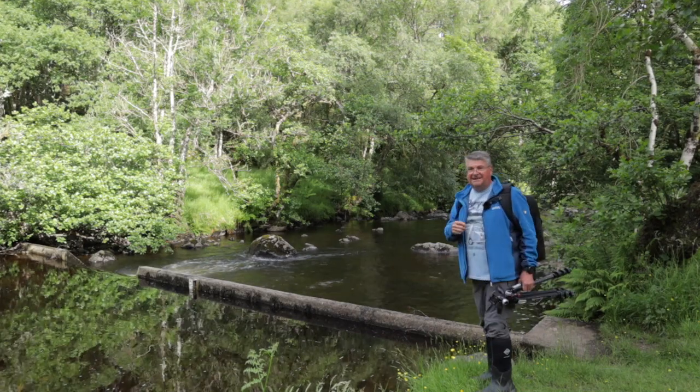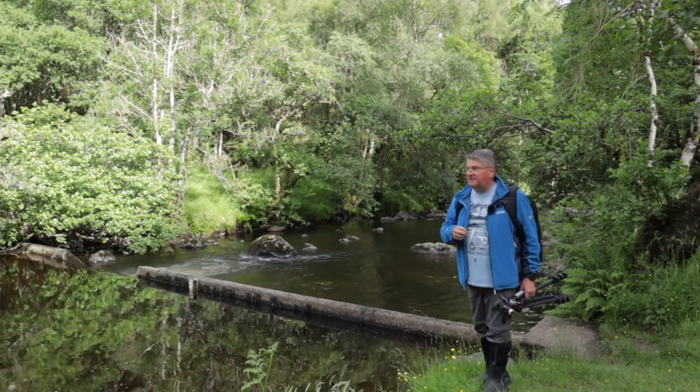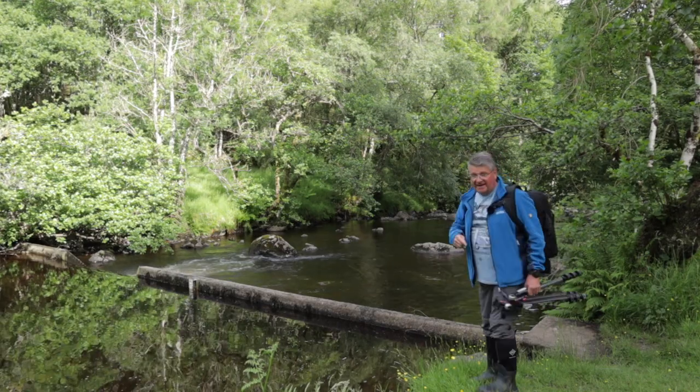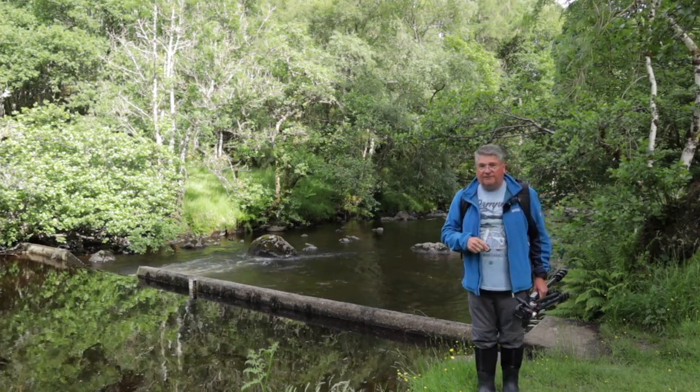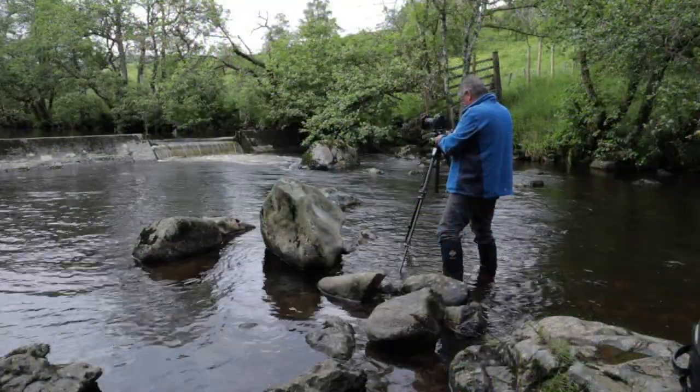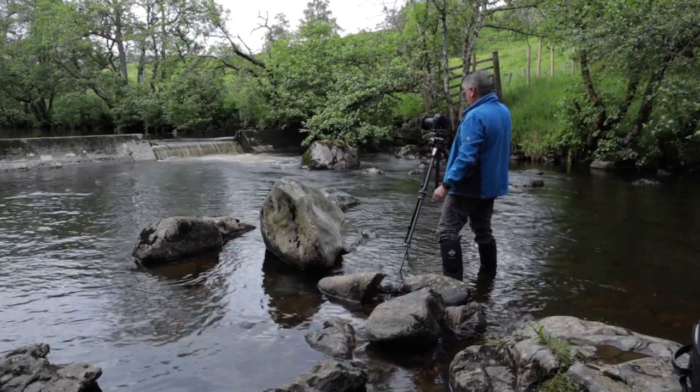Right, well, it's always good to be at a place that you've never been before, because you're never really sure what to expect. So let me crack on and I'll start looking for compositions, and then we'll get photographs set up. What I have here is a weir.